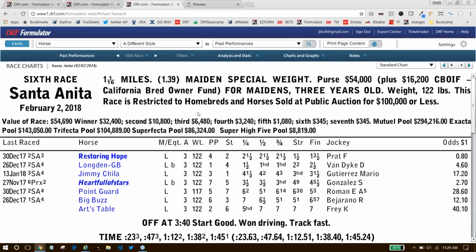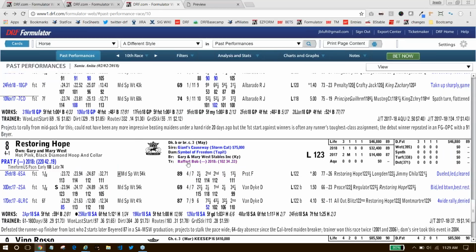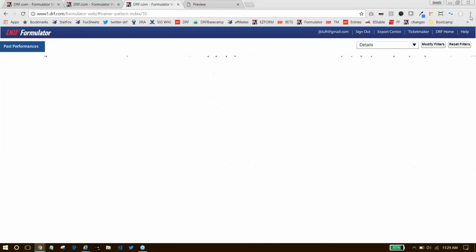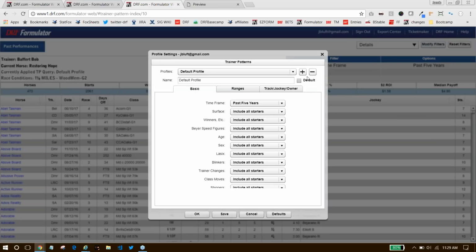Let's take a look, Jake. I want to show people a fun Formulator stat that I'm sure Dan's already familiar with, just to show folks some of the fun stuff they can do with Formulator. Just take a look at Baffert in New York for the last year. It's for those who are looking to oppose him. It's fairly daunting when you look.